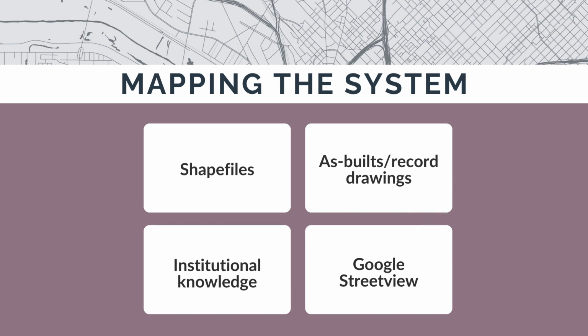Finally, I just wanted to mention there is power in Google Street View. I know it sounds crazy, but you can see manholes in Street View. And so you can probably find information about how accessible a sampling location is, if you're talking about a manhole sampling location, just by using Street View.